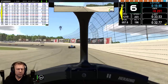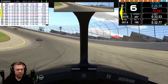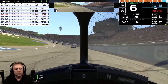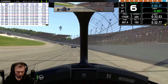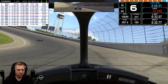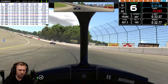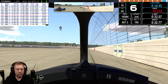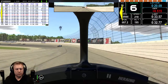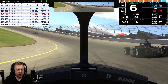Got a car on the inside. Hold your line. Still there. Clear inside. Hold your line. Inside clear. The gap in front is now 0.14.